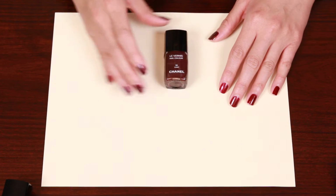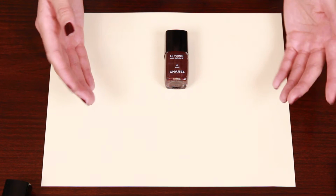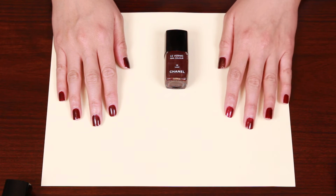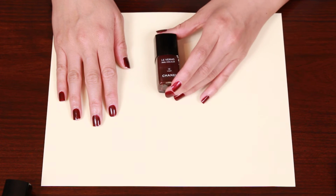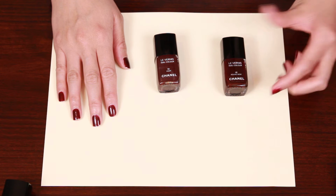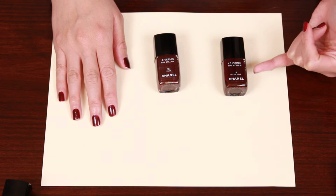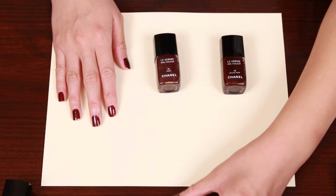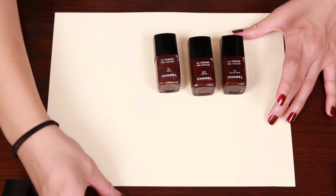And so today the dupes that I've pulled from my collection of Chanel nail polish that I think come closest to the Vamp is, of course, Rouge Noir Absolument. There's some people out there that think that this is part of the holiday collection also, so we're actually going to compare it to Rouge Noir, Malice, and Gondola.